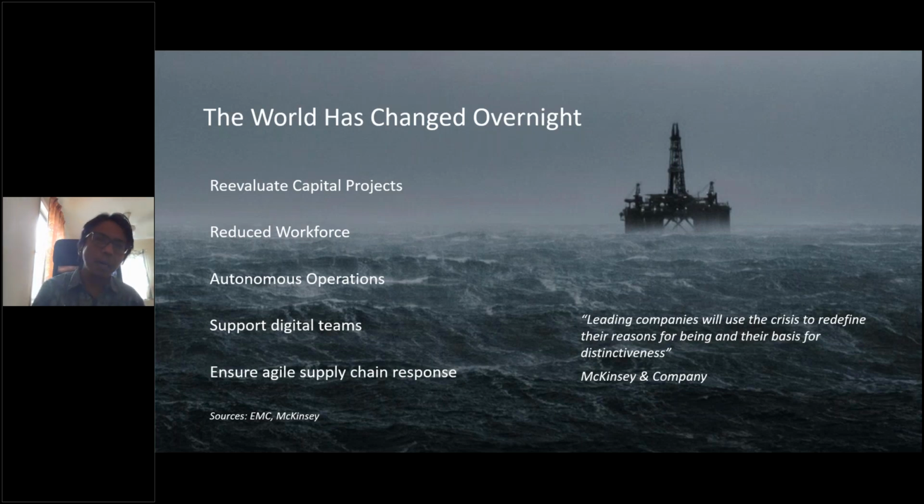And then localization, due to the disruption in the global supply chain, has forced companies to make rapid decisions in terms of where to source the material from and how to select the market, so that the impact to their profitability and their ability to sustain and navigate from today's crisis are preserved.